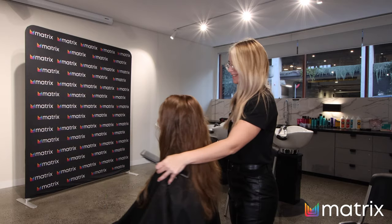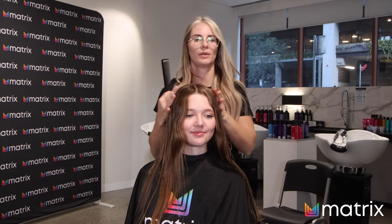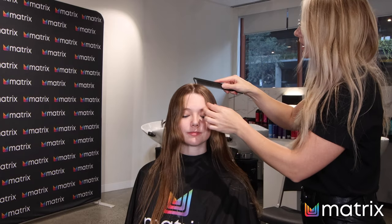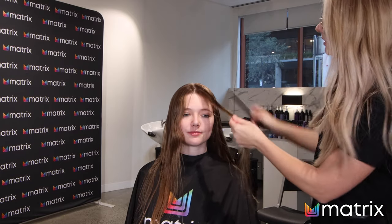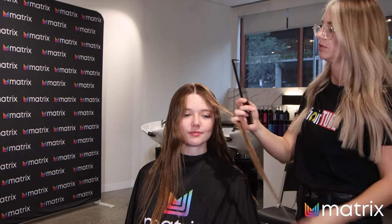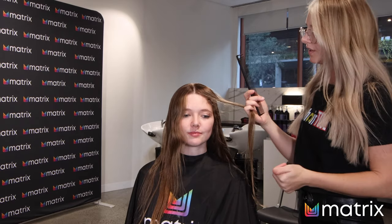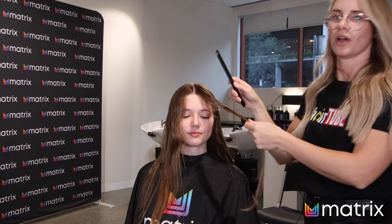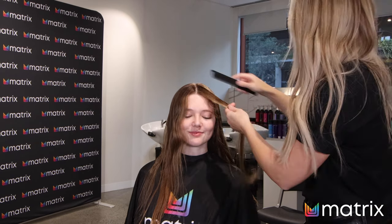It really does. Yeah. So we're going to work with putting in our kind of long bangs, if you like, through here. So we're going to take a little triangle section. Now, I like to use the eye when I'm sectioning for this. So whether I go to the middle of the eye or the end of the eye, not the eyebrow, because we know that they're not symmetrical.